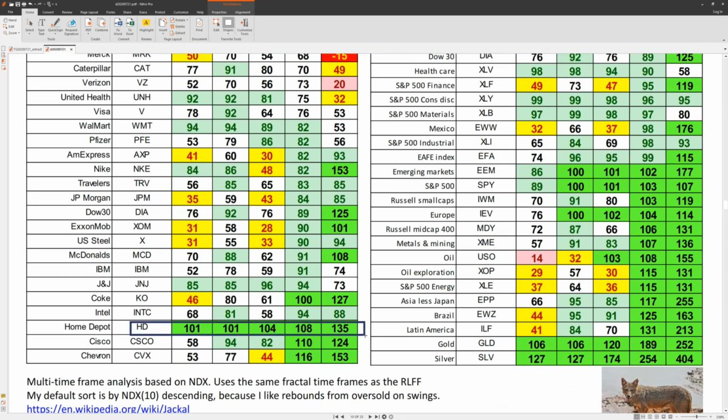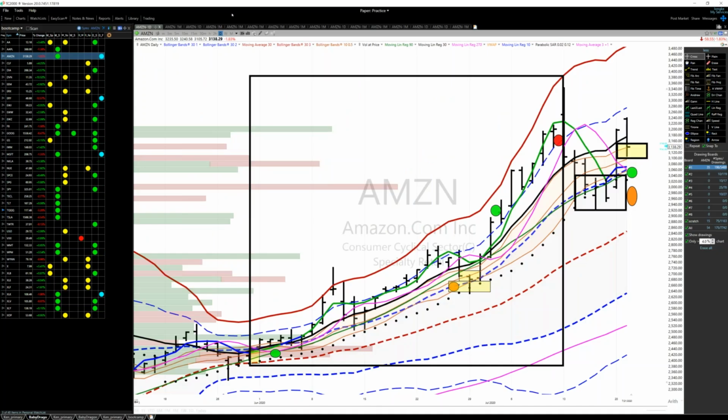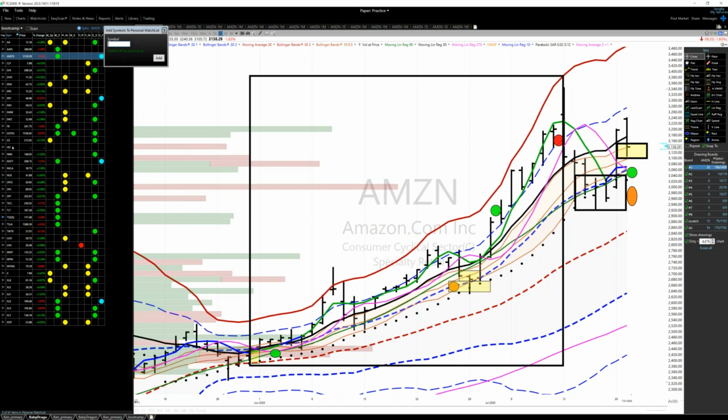I've been neglecting Home Depot, and I don't know why. Look how strong that is. It's just been consistently strong. Why have I not been catching that sooner? This is just going to make us sick.